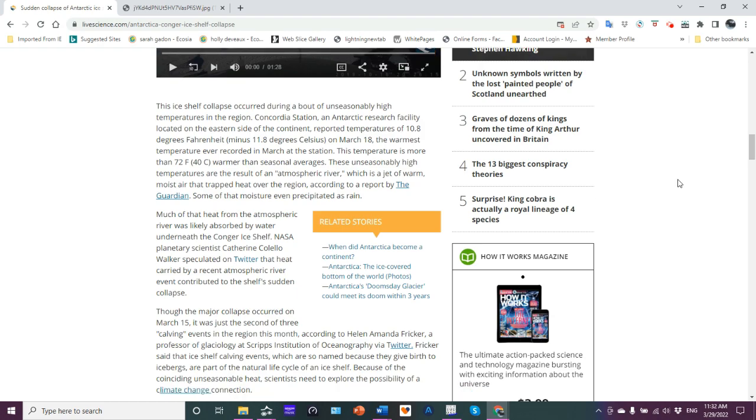This ice shelf collapse occurred during a stretch of unseasonably high temperatures in the region. Concordia Station, an Antarctic research facility located on the eastern side of the continent, reported temperatures of 10.8 degrees Fahrenheit, or minus 11.8 degrees Celsius, on March 18th, the warmest temperature ever recorded in March at the station. That temperature was more than 40 degrees C, 72 F, warmer than seasonal averages. Think about that. It was 40 degrees C warmer than seasonal averages.